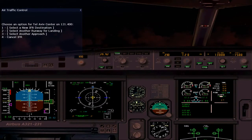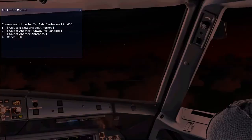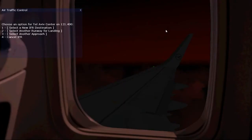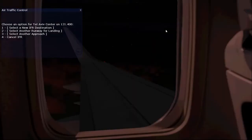We're under 18,000 feet now, so I'm going to set the barometric pressure to 29.81 inches of mercury. Of course, for those that don't know, we use barometric pressure to measure altitude under 18,000 feet. When you're flying above 18,000 feet, we use a standard 29.92 inches of mercury for all aircraft. And it keeps everybody on the same page.